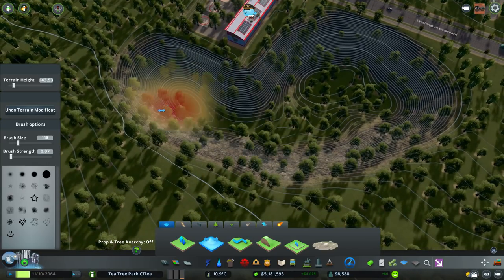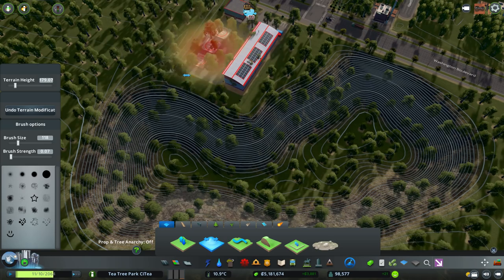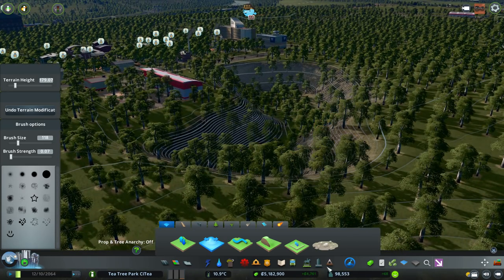Let's have that built into this area here. Let's smooth that out a bit so it doesn't look like it's right on the edge. There we go. We just have a little lake in there.